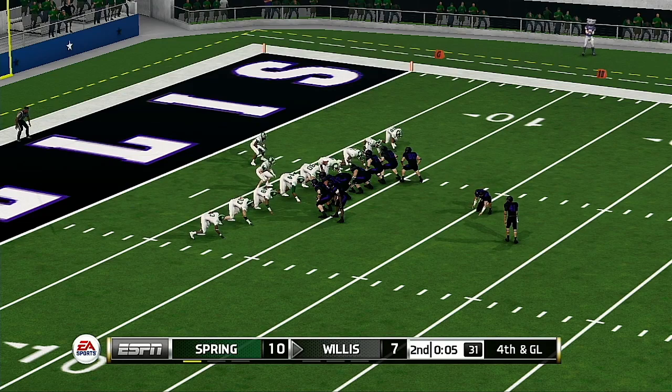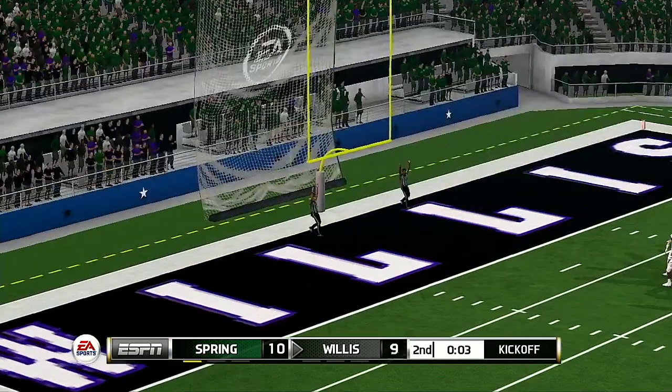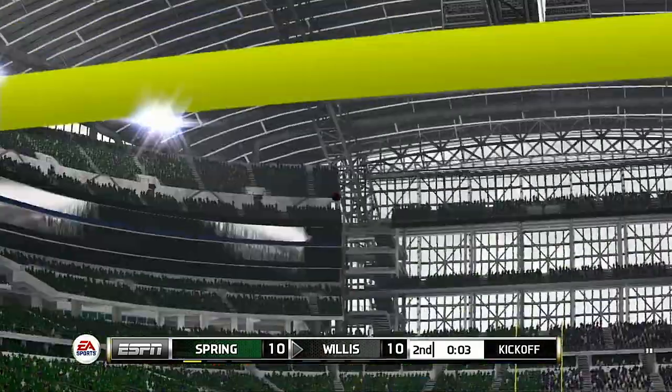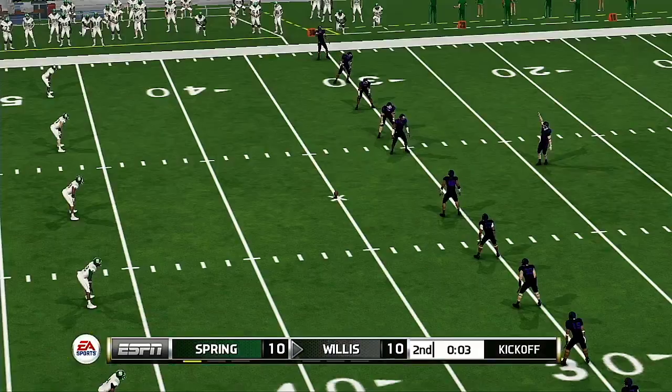He's looking to tie the ball game up with this one. Kicks away, and the field goal is good. Even though they gave up a field goal here, that defense is feeling pretty good about themselves right now. It could have just as easily been a touchdown.